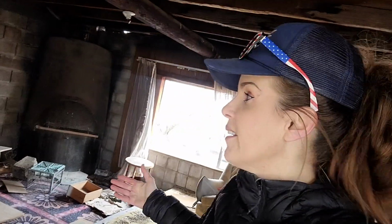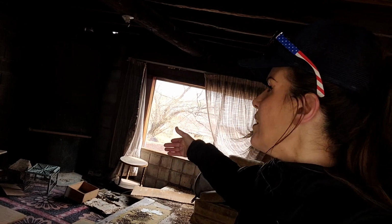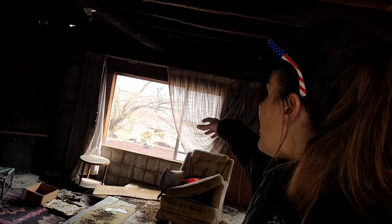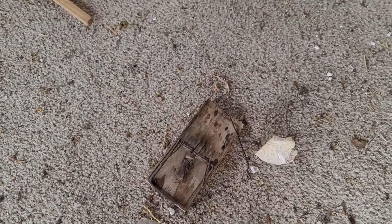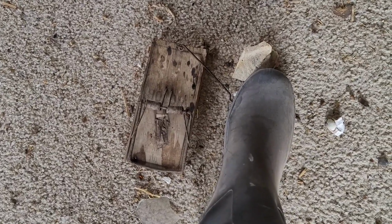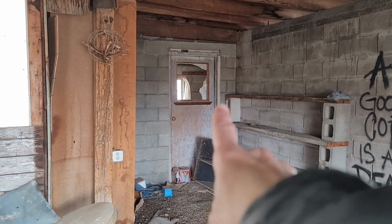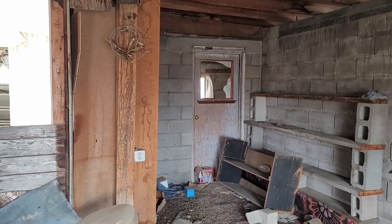I mean, you'll have to use your imagination a little bit, but if this living room was back to rights and that fireplace was roaring and snow was falling outside and it was all nice and tidy and cozy in here, having a martini on a winter's day in the middle of the Mojave Desert would be all right with me. Oh, look at the size of that rat trap though. I mean, for reference, there's my foot next to it. That is a big rat trap. Yikes.